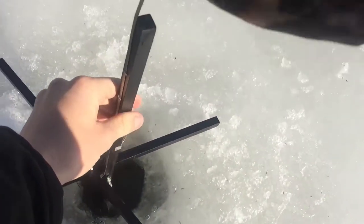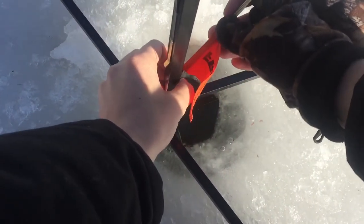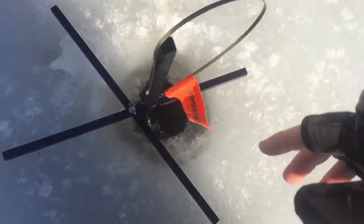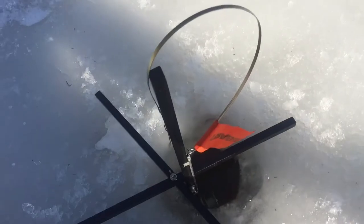Now you want to set that up like that. Now you want to set up the flag. Just like that. So when a fish comes, the reel will move and the flag will go up. And then that's how you know you got a fish.